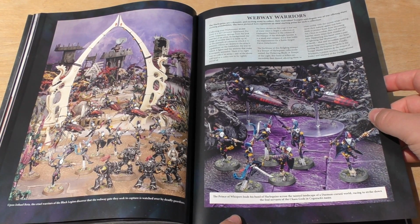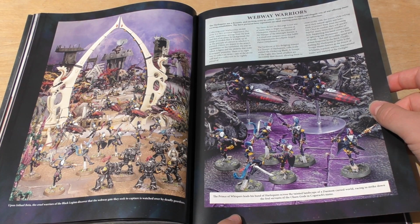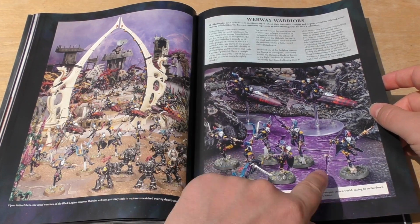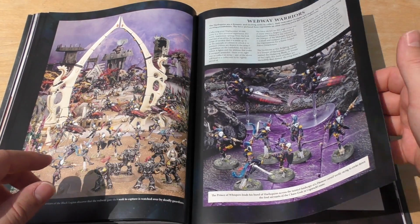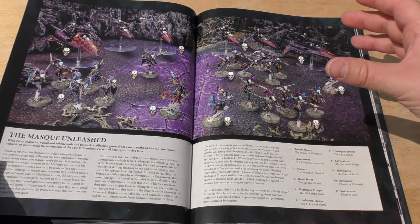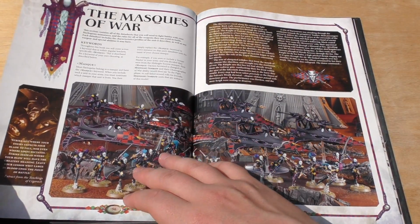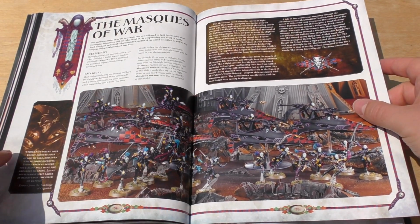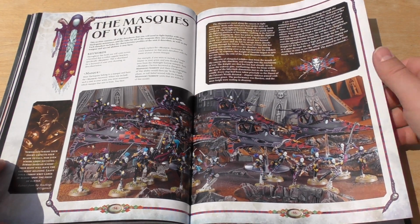There's the Webway gate that I just unboxed for you all. Webway Warriors. I don't think there is a Start Collecting set, but if there was, it would probably be something like that, but I think £50 would be a bit too much for just them. But they've got a little selection of models there like they normally do, and then they've got a much larger force there. The masks of war, so you've got different masks, Midnight Sorrow and so on.